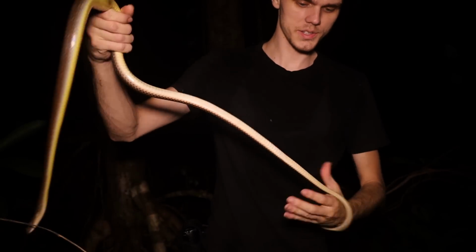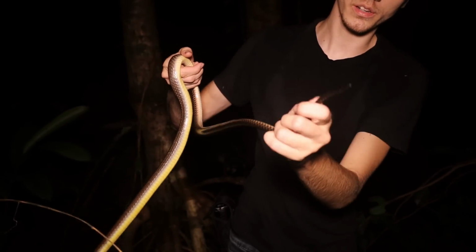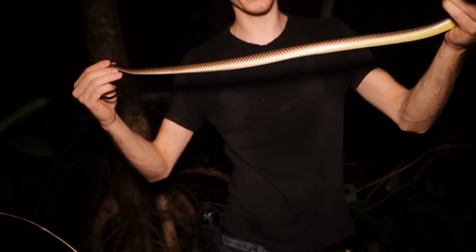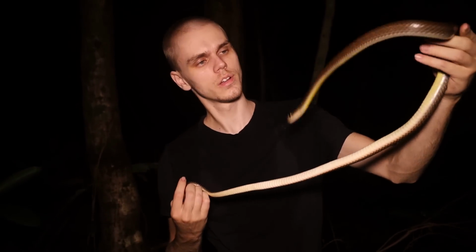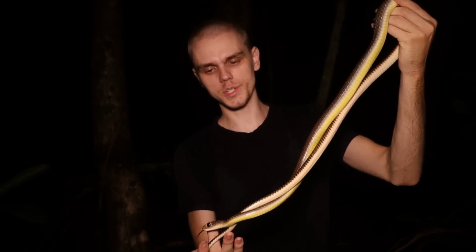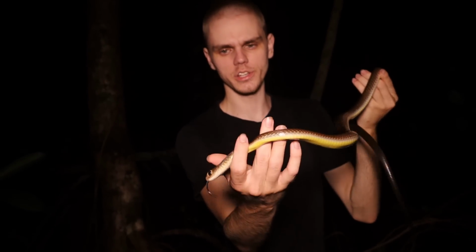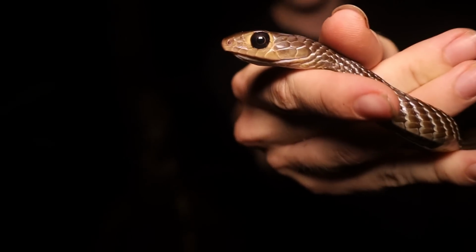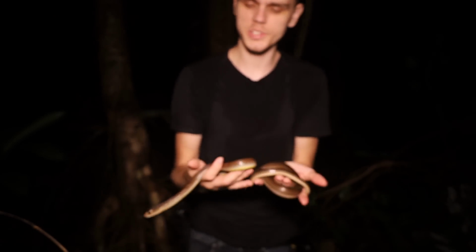Yeah. He's missing the tip of his tail here a little bit. But this is a medium-sized adult. I've seen them a lot bigger than this, but also a lot smaller. Diurnal species, which is a very visual hunter. You can see they have those really large eyes. Yeah, nice little snake. Always good to see these.